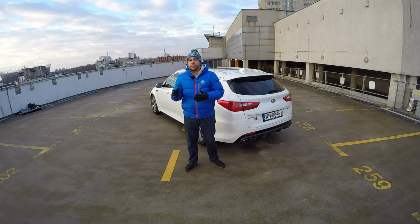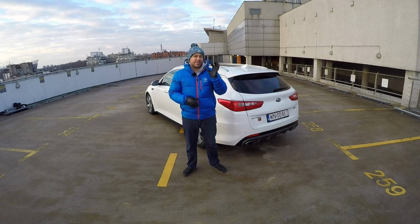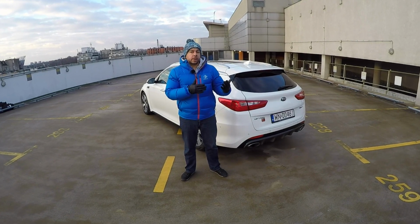Kia Optima Sportswagon GT makes a great first impression. It looks good, it feels sporty in everyday situations, but when you want just a little bit extra, there is something missing. The question is, how often do you want more from a car? Because for 42 grand, you've got a car which is fun to drive 80% of the time.